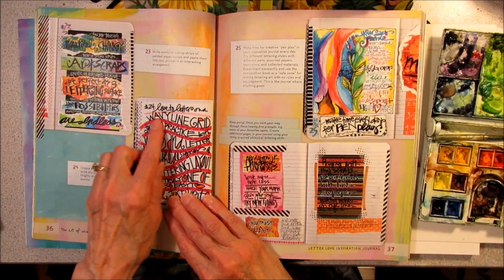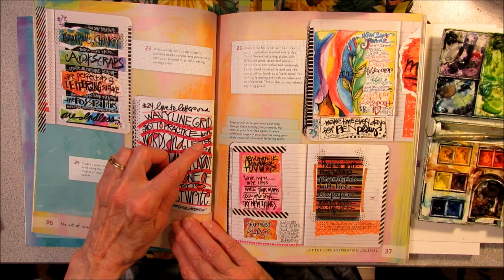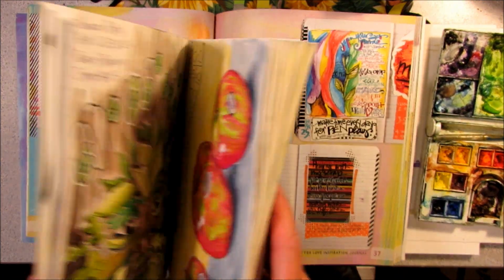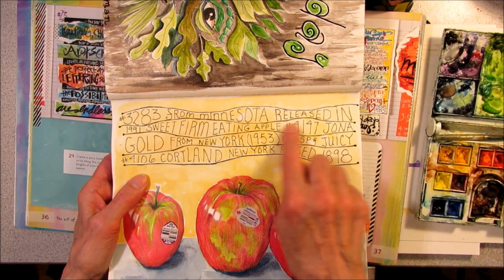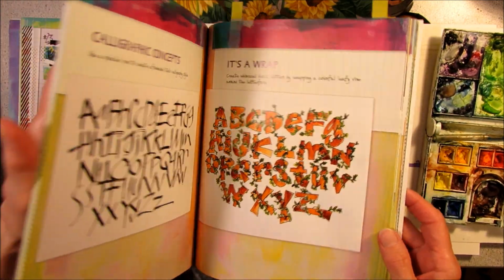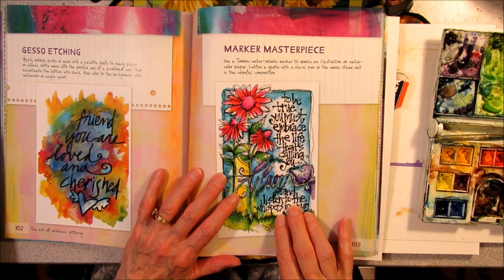On this page, she uses the wavy lines to write the letters in. Where you have a big space, you write them larger, and as it gets smaller, you write them smaller. Very easy to do. I did that in this journal. Just make some wavy lines and print inside. And she shows you how to design a page with flowers and lettering.